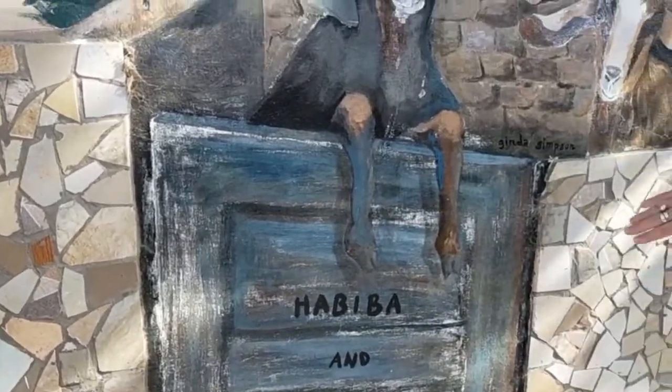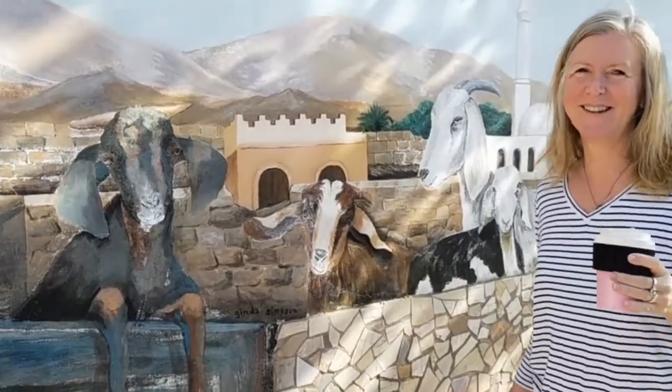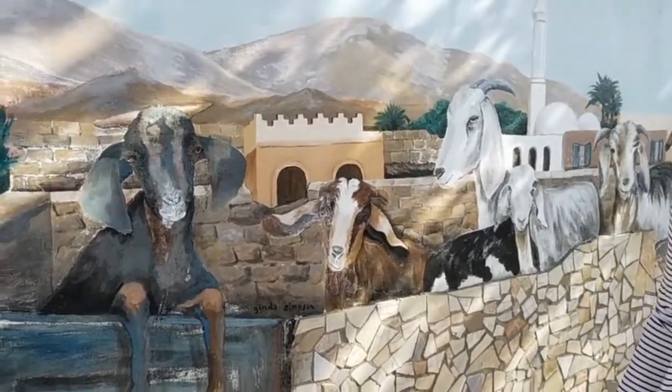What was really cool about these mosaics was some of the little Bedouin kids from the neighborhood came and helped Ginda put them all in, you know. Oh, nice. Yeah, it was really like a joint effort. Oh, that's awesome.